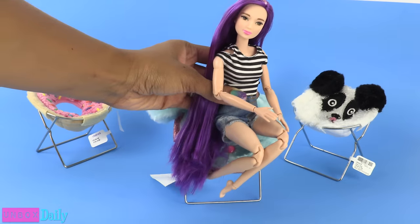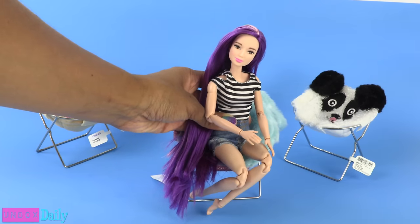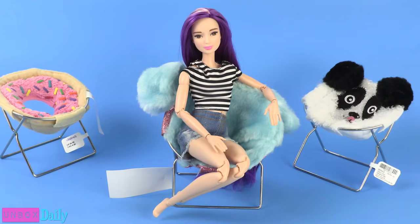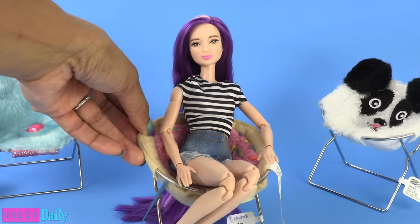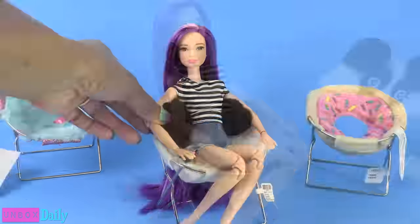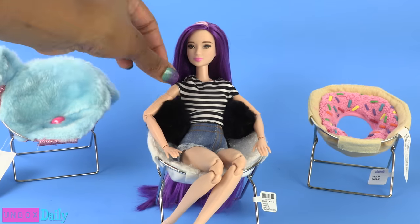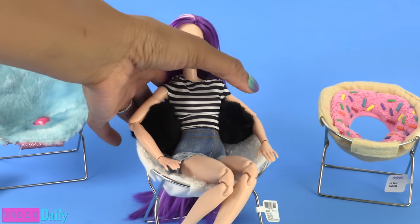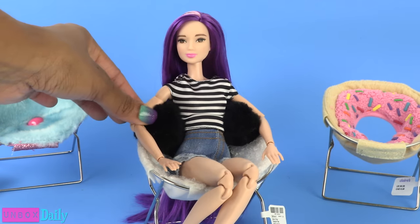Look at those little ears. Let's see how the dolls look in these chairs. The fuzzy blue puppy is perfect. Let's try the donut. She can still sit on it, it's just a little lower than the other one. Same goes for the panda. And then the little pom-pom ears, they kind of look like armrests on the sides.